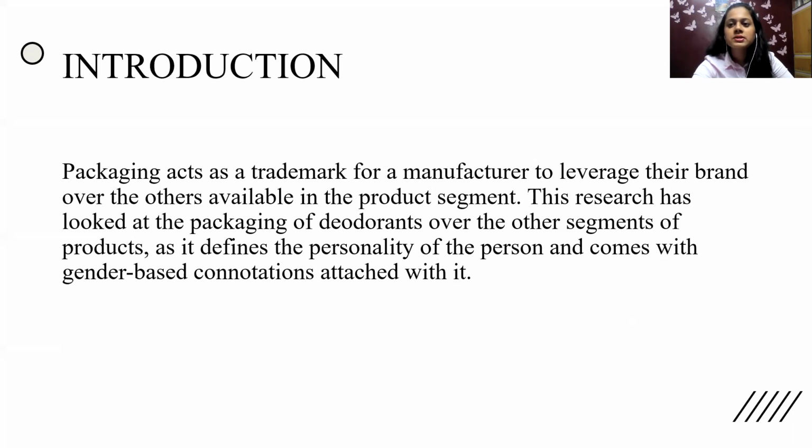When it comes to deodorant, they are a very versatile product because they define the personality of the person, and someone who goes in for a deodorant product usually looks beyond the usability of the product into what the product promises to deliver in terms of the personality or in terms of its looks. So that's one reason why I chose deodorant as a product specifically to analyze packaging and then to differentiate between male and female deodorant packaging and how gender is attached closely through packaging elements.